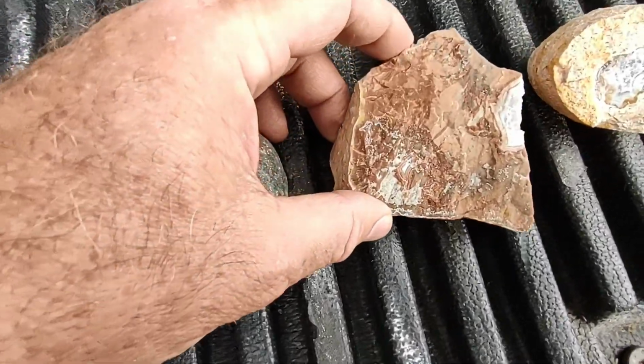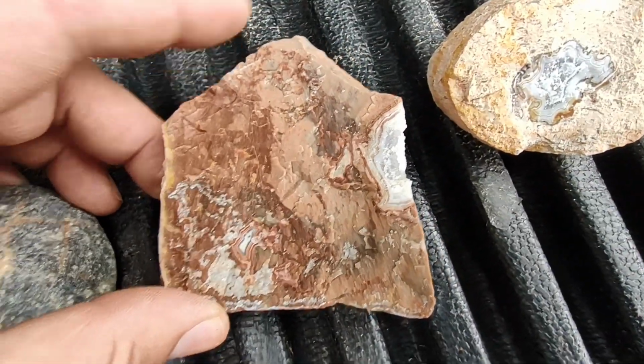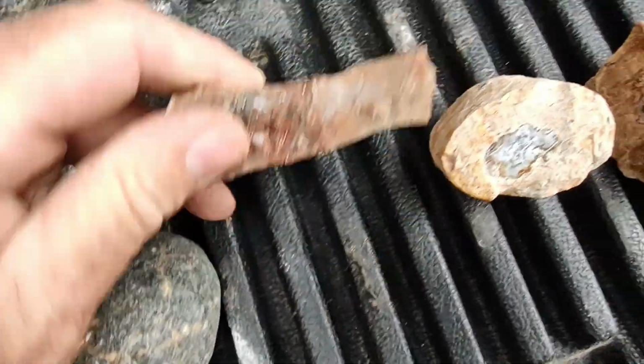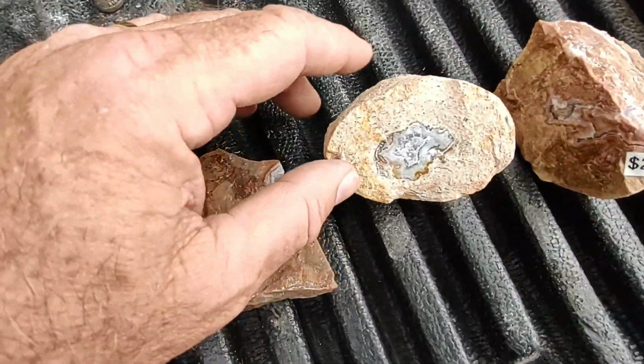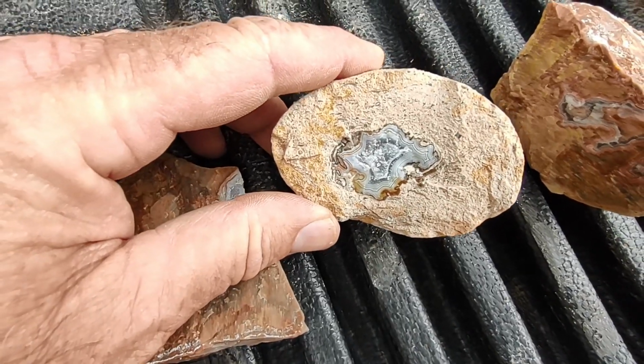Look at this. Got some dry head agate there. Got some agate there. Got some agate over there. There's agate everywhere. You know, for like $4, you can't turn down dry head agate for $4. Here's another one. This one I think I paid $5 for. Nice nodule with agate in the middle of it.